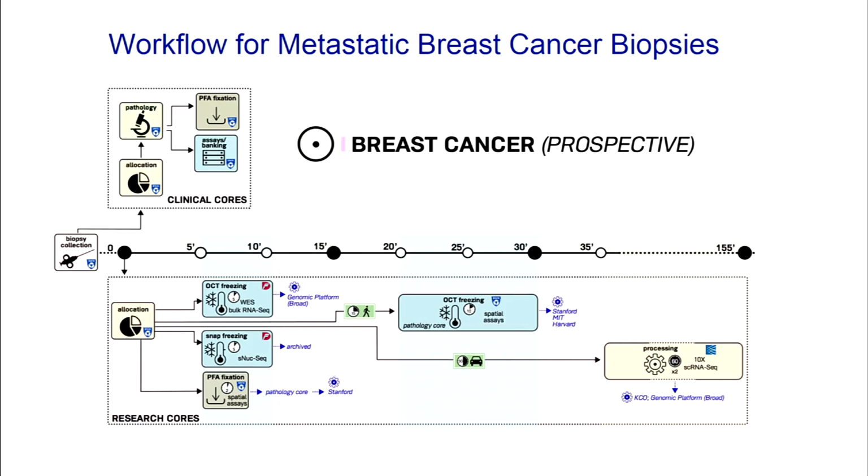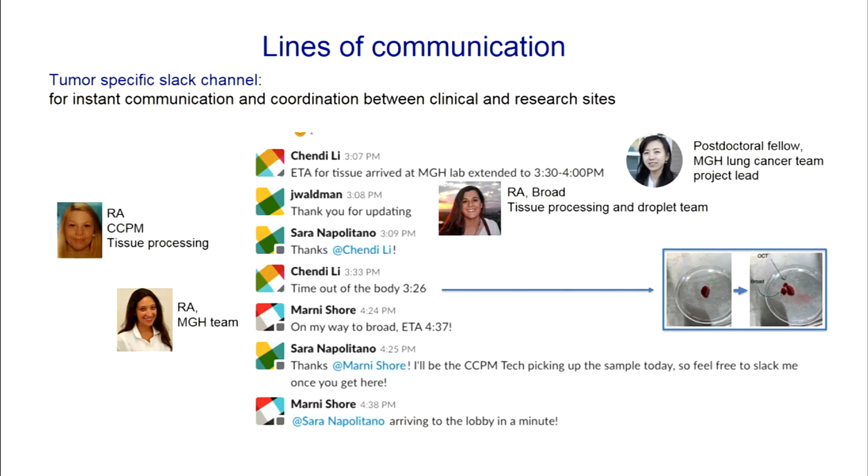Here you can see one example of a workflow for breast cancer. This is for prospective samples. And the idea here is that we need to do things very quickly. From the moment that the tumor leaves the body, we try to expedite everything in order to get it to profiling. And the hospital team works very closely together with the Broad team in order to do that. We have dedicated Slack channels, and these are very good for quick communication and coordination between the clinical and the research sites.